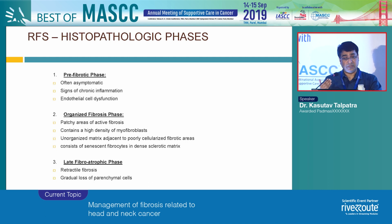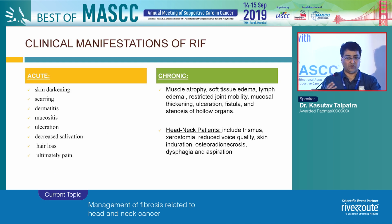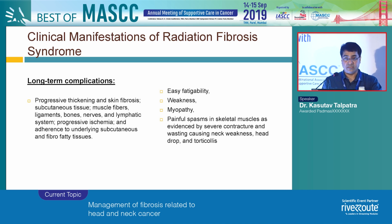Histological phases, it is pre-fibrotic phase, then the organized fibrosis phase comes in, and then late fibroatrophic phase comes in. By that time it's actually too late. Clinical manifestations, we all know, we will not get into the details of this. Long-term complication, apart from progressive thickening of skin fibrosis, subcutaneous tissue, muscle fibers, ligaments, they're all getting affected. There is other clinical constitutional symptoms like fatigability, weakness, myopathy, painful spasm, etc.